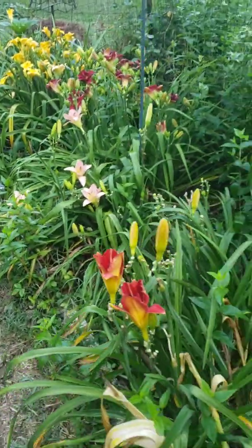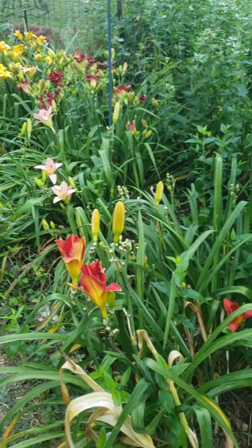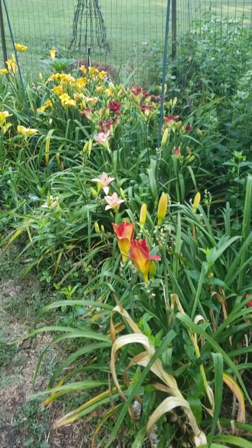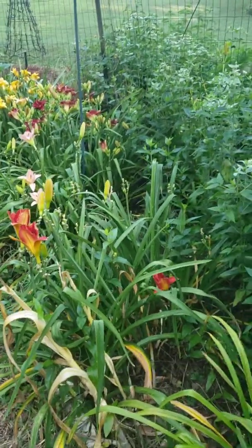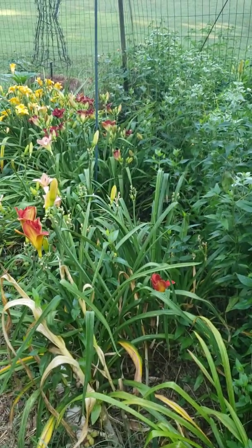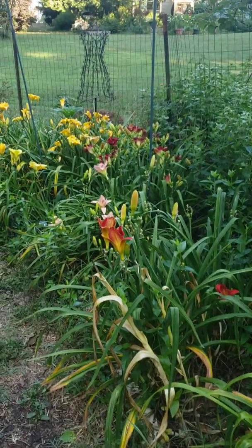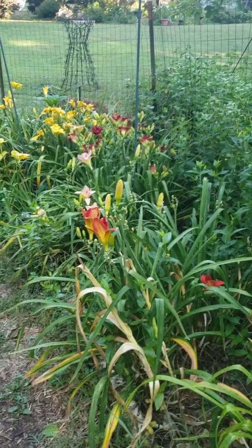Where you buy dahlia tubers, some people might dispute that and argue with that, but when I buy them from other suppliers, I get about half to come up. And dahlia tubers are not all cheap. But anyway, let's look at the daylilies a little bit.